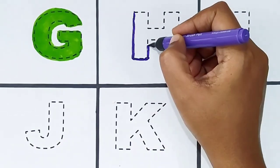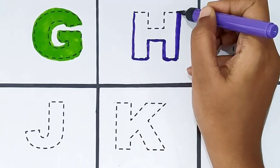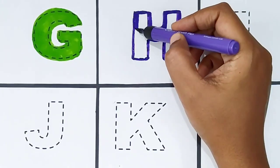H, violet color. H is for house. H is for hat. H is for home.